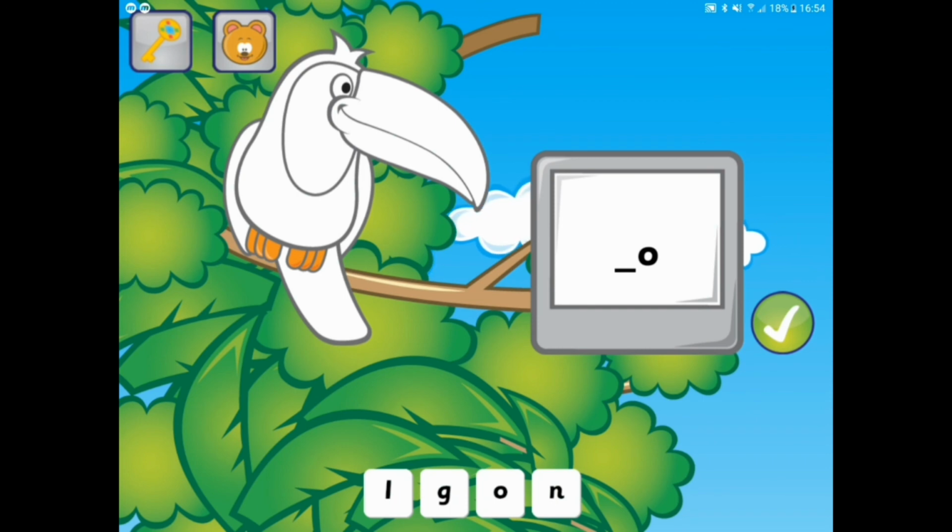So we're going to have another go at this word, the word no. We pick out the right sound from the bottom and then check the green tick to check it.